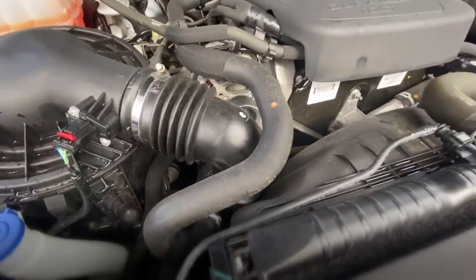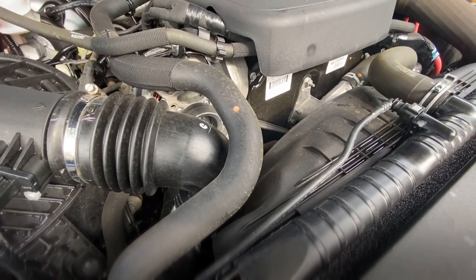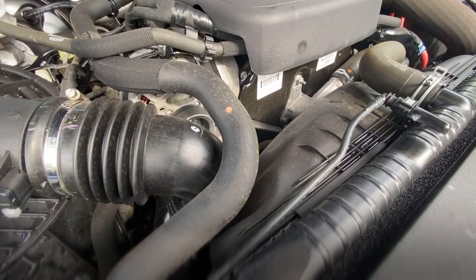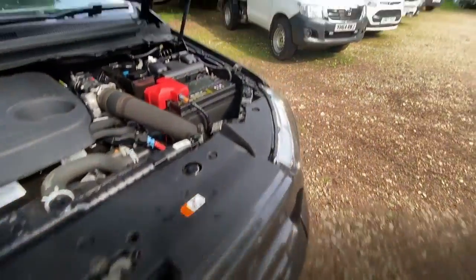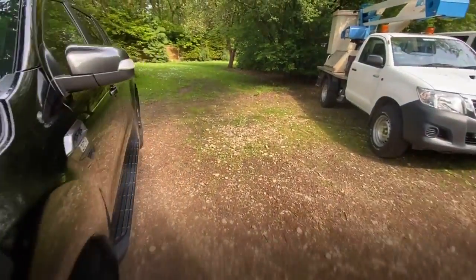It's worth remembering you have got 3 years or 60,000 miles manufacturer's warranty with the vehicle when it's new, so there's actually quite a lot left on it. That's always a nice thing for peace of mind, to know that you've got that extra buffer, if you like. Right, so let's have a quick look underneath.